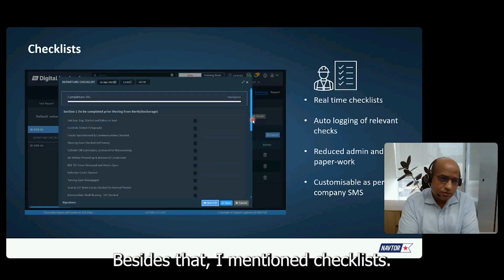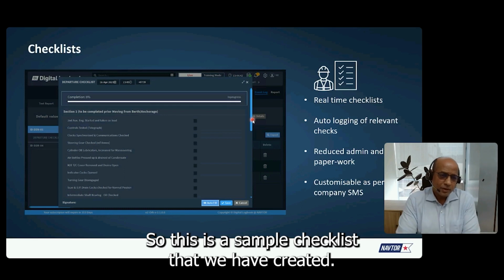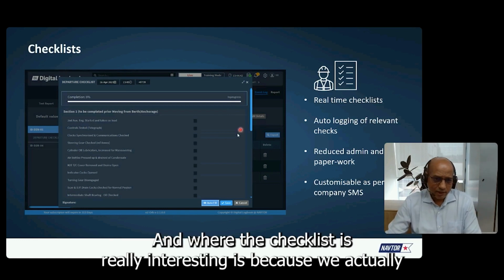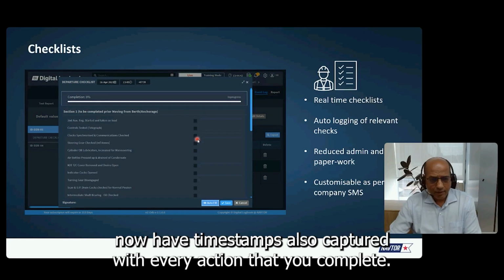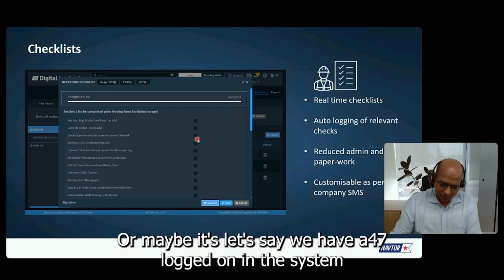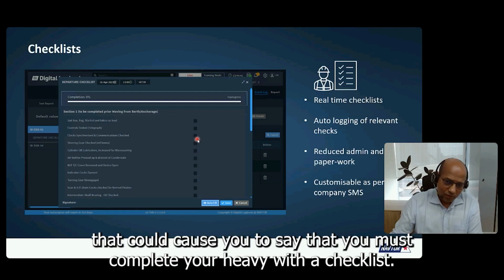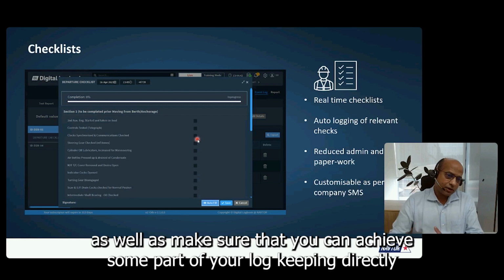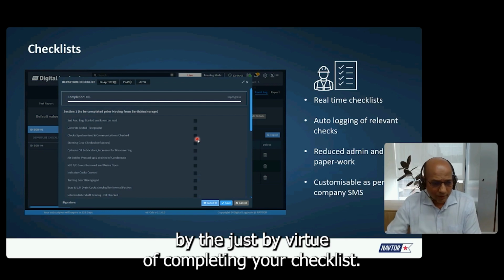Besides that, I mentioned checklists. This is a sample checklist that we have created. Of course, these would be made specific to a company requirement. And where the checklist is really interesting is because we now have timestamps captured with every action that you complete. On the basis of those data points, you could trigger another action. Let's say you have Wind Force 7 logged in the system, that could cause you to say that you must complete your heavy weather checklist. So that's the way we've tried to correlate it to the workflow, as well as make sure that you can achieve some part of your log keeping just by virtue of completing your checklist.